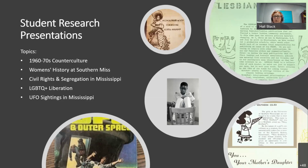activity. So in small groups, students got to interact with a different artifact or material, each one varying wildly in topic from, as you can see in the upper left-hand corner, the Supermother's Cooking with Grass, which is a very early marijuana or cannabis cookbook disguised as a very regular cookbook, to documents about segregation in Mississippi, to LGBTQ plus liberation movements, as you can see here from the Lesbian Front, which was the first lesbian publication in Mississippi.